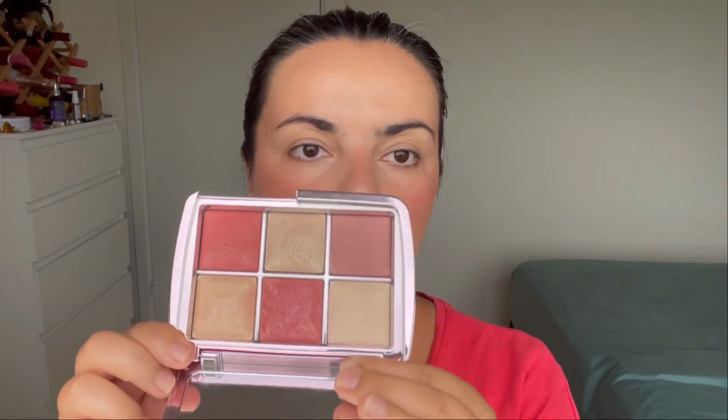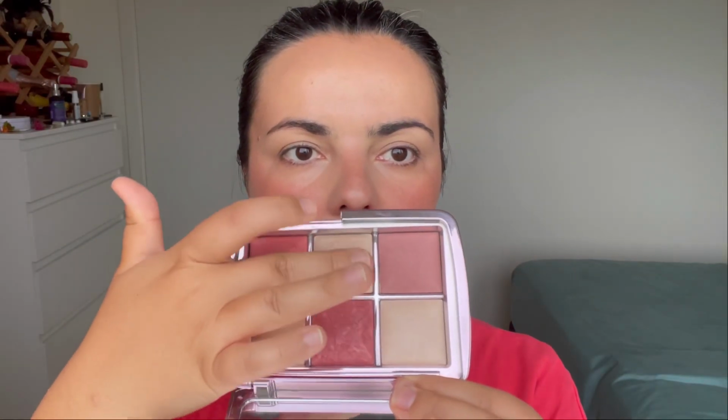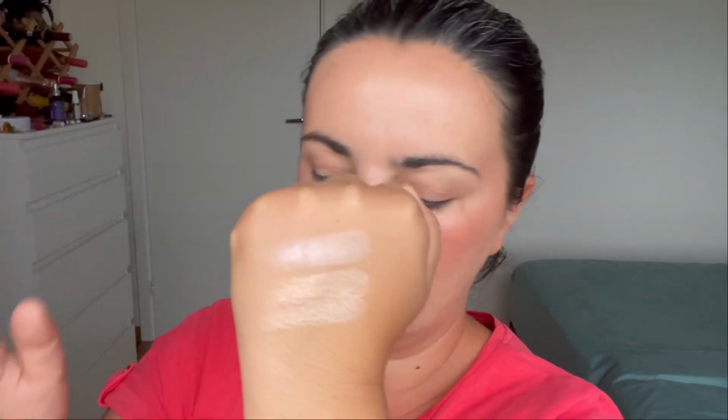So now here we have 3 highlighters and 1 strobe powder, metallic strobe powder and metallic. I think the metallic ones are more shiny, let's say, and the strobe is more subtle. And here you can see them. These two look pretty similar. Okay, so this is more silvery and this is more gold, and the other one is on the whiter side, let's say.